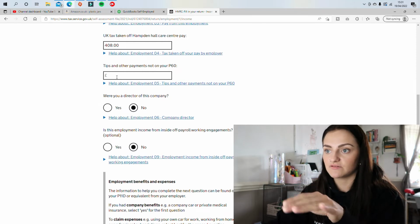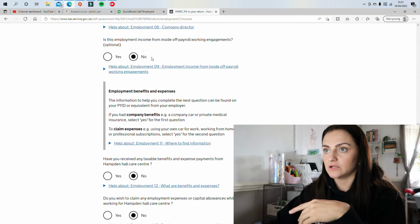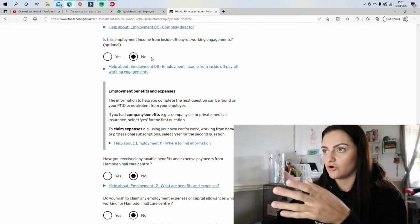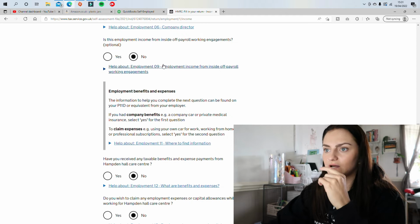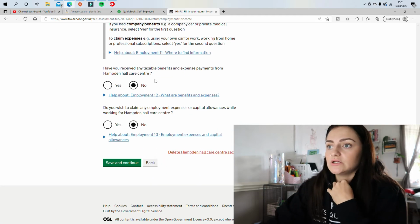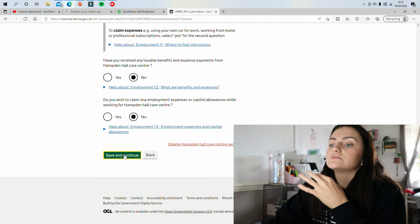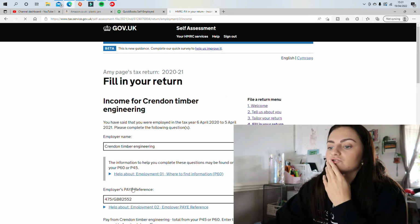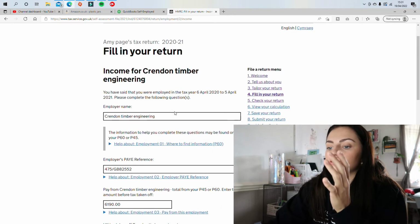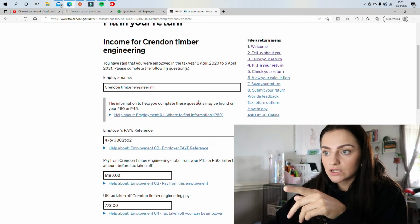I didn't get any tips or other payments, so you just leave that blank. Not a director. It's not an inside off payroll working arrangement or whatever that means. I don't even know. So I just said no. Did I receive any taxable benefits? No. And do I claim employer expenses? No. Again, I'm not really sure what that is. No extra information.